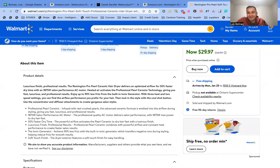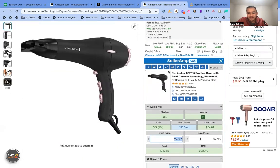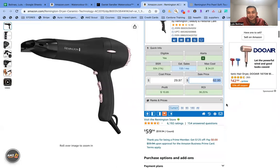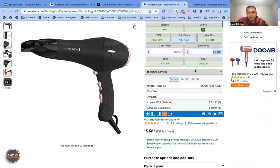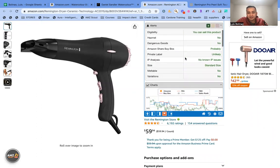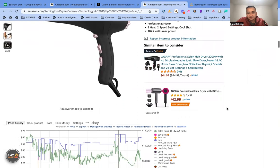So 29.97. You plug it here on your SellerAmp. Numbers look good. 62.95. Okay, ROI is good. Everything's good. Sales are pretty good. And then you look at competition. Pretty good also. From here, you look at Keepa.